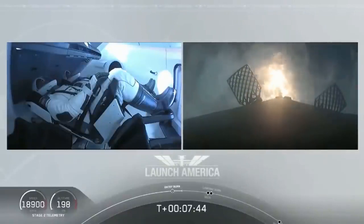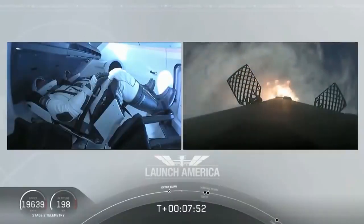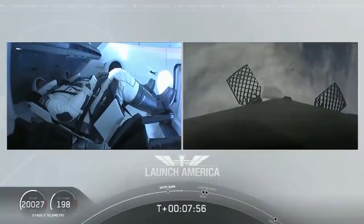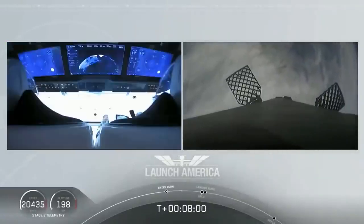While that entry burn continues, we're just about a minute away from SECO. We'll have a number of events all happen in rapid succession. It'll be the second engine cutoff, Stage 1 entry burn looking for shutdown, then that Stage 1 landing burn shortly after. Yeah, actually, just within a few seconds of each other.